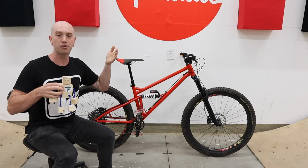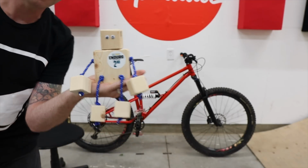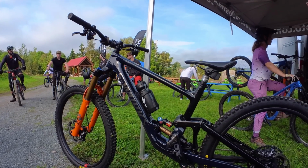So I would say, yeah, absolutely, this thing is competitive. And I think that comes as a surprise to no one. Look at these Olliebot trophies they're giving out to podium finishers. Very cool.